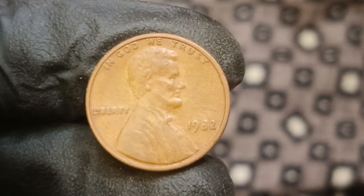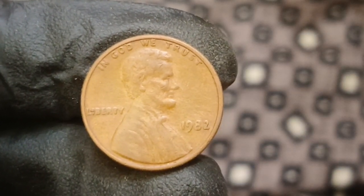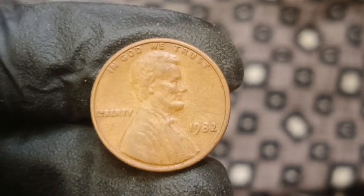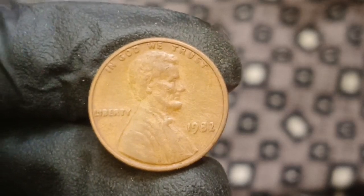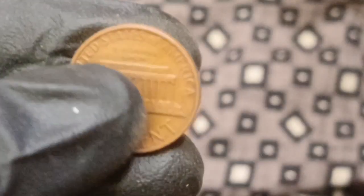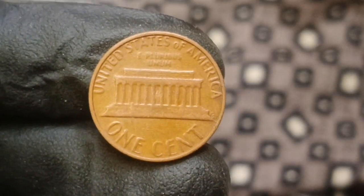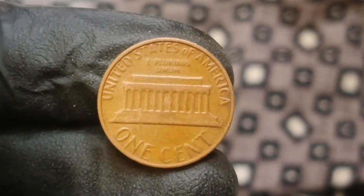Next, 1982 1-cent USA coins today, where we dive into the hidden treasures hiding in plain sight, and today we are going to uncover one of the most fascinating stories in the world of coins, a story that turns an ordinary 1982 1-cent coin into a jaw-dropping fortune worth as much as $100 million. Yes, you heard that correctly.